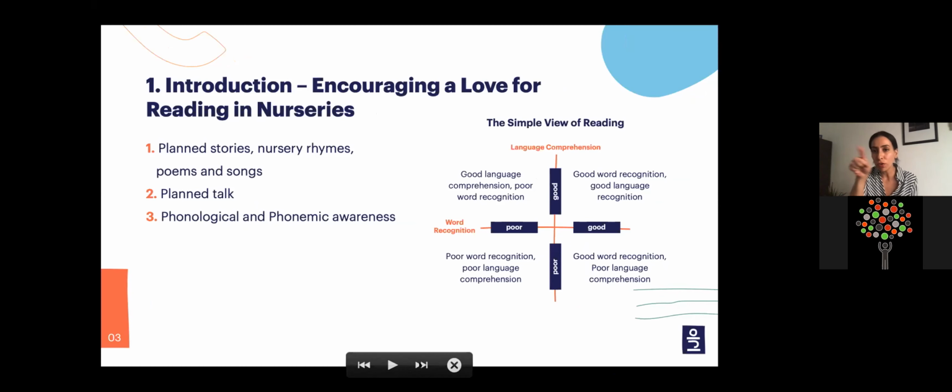And I've just included, if you see there, what's called the simple view of reading. I really like that. It's by Sir Jim Rose, because it encapsulates what reading is. If you see the two red bits, language comprehension, so what does a word mean, and word recognition, what does the word say? Those are the two things that are involved in reading. What does it mean and what does it say? And of course, we want all the children to be in that top right-hand corner. We want them to be good at recognizing words, and we want them to be good at the comprehension.